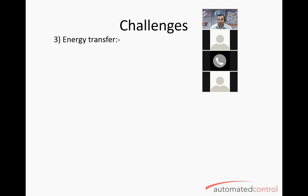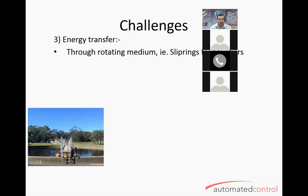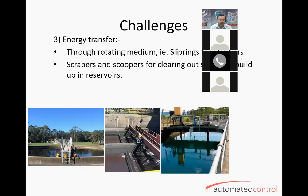Other challenges we've come across are energy transfer solutions. So you've got a clarifier, for example, and you want to power the thing. So you want it to rotate based on power. So some slip rings. Some linear solutions, so scrapers, you may have come across those in settling ponds. As the muck settles to the bottom, you've got the scraper coming along trying to clean it up. How do you power the thing?